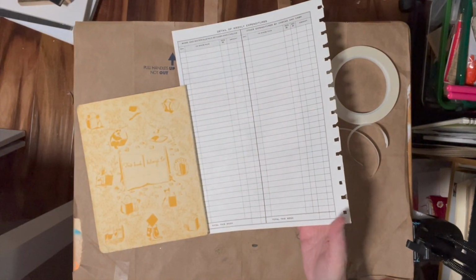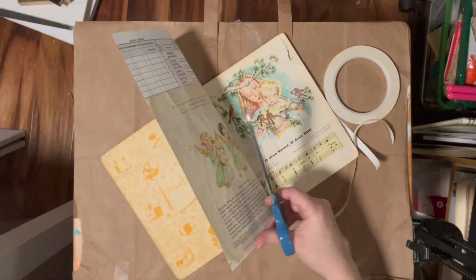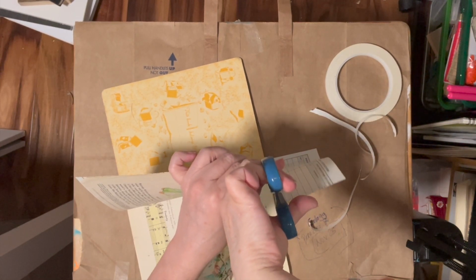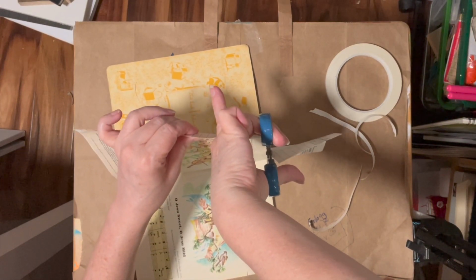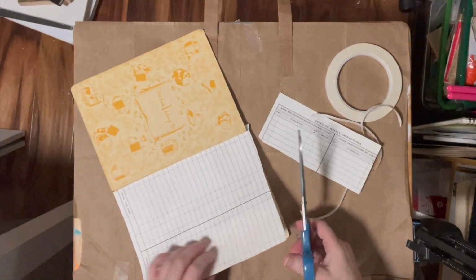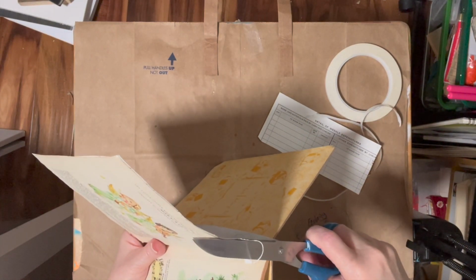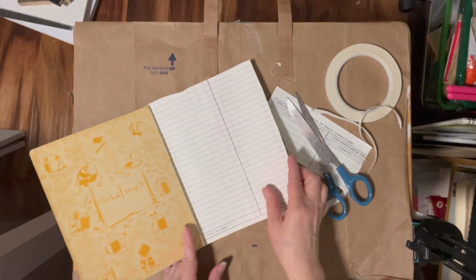And I would come in with my scissors and trim it off. Okay, and I'm just going to trim this one. And you can get as close or you can leave a little extra hanging over, whatever your preference is. I knew I was going to mess up at the end, and that's okay. Let's see if I can get it trimmed a little better. There we go. All right. So there's the first page.